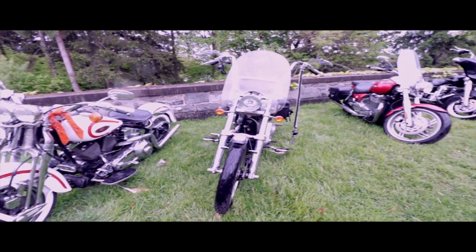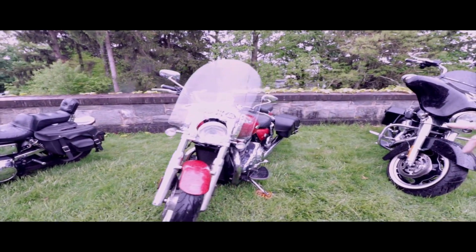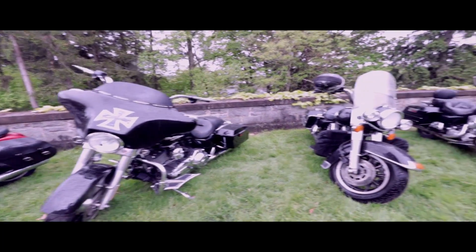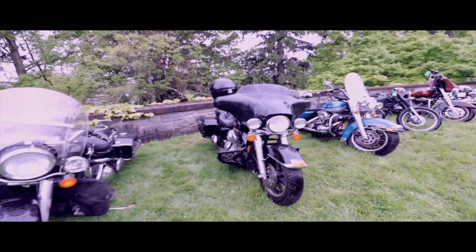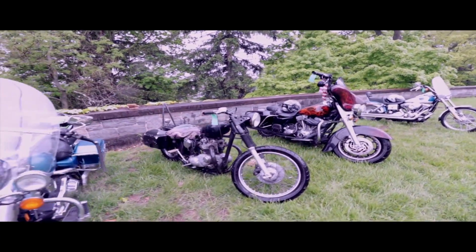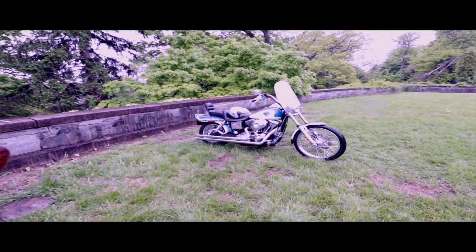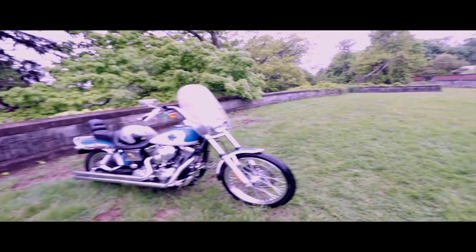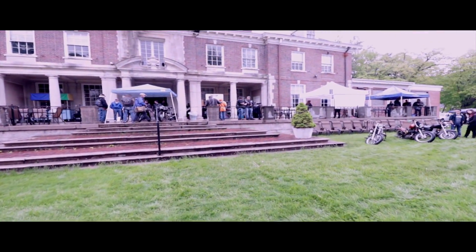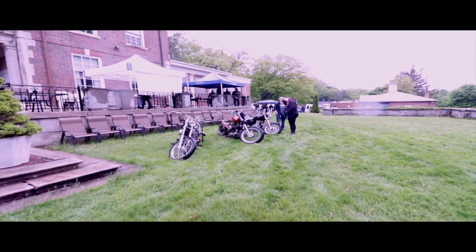This is a 100th anniversary Dyna Wide Glide. This is a Triumph, one of the newer model Triumphs, an FLH, 3 FLHs, a Road King, and then of course Triumph Billy's bike, another FLH, and on the end here a blue and white Dyna Wide Glide. So over here we got another dresser and a couple other show bikes. Then we'll go up and check out this 1902 Triumph and interview the owner.